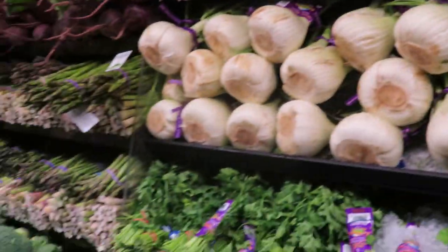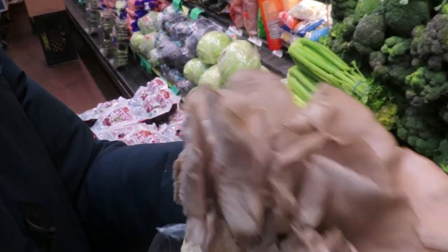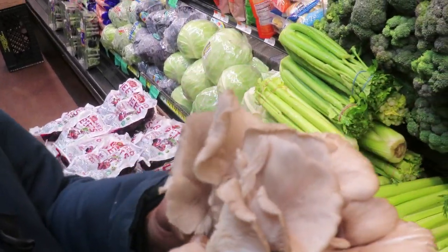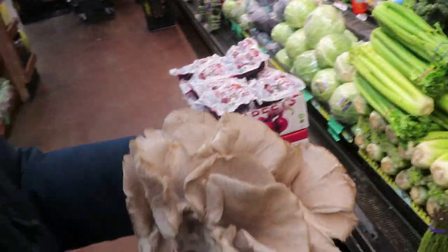Check me out. This right here, oyster mushroom. Look, tastes just like meat when you fry it up, cook it up. It's a good meat substitute right here. Oyster mushroom.